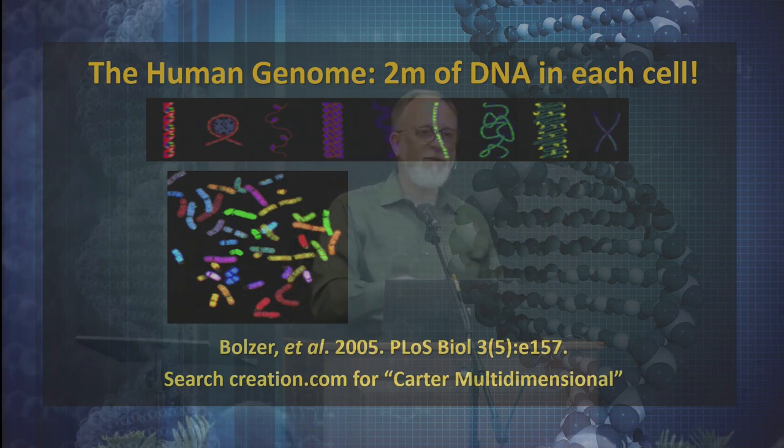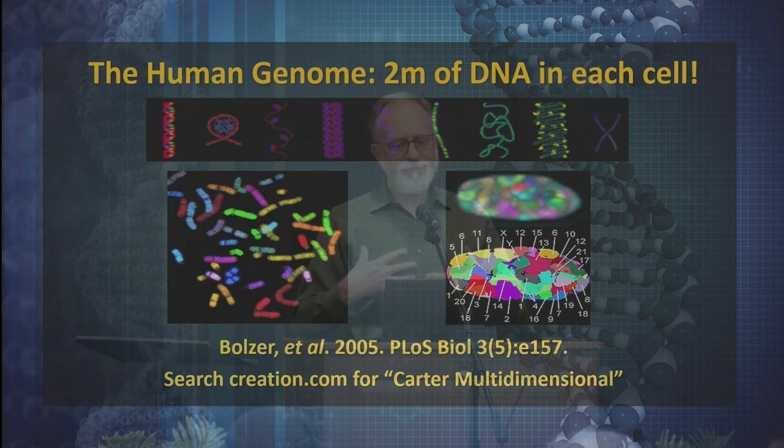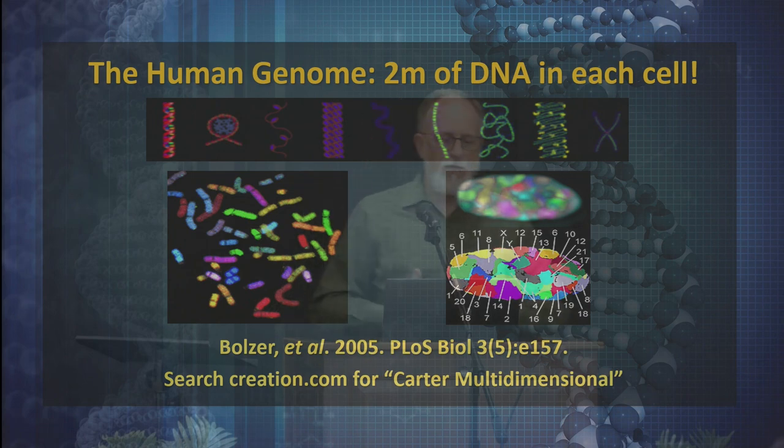How is it normally when the cell's not going to divide? It's like this. Each chromosome has a defined place in the nucleus. It's not random, it's organized. When they first sequenced the human genome, one of the first papers I read afterwards, these scientists looked at genes that are used in biochemical pathways, like that lac operon in E.